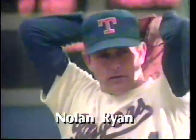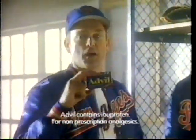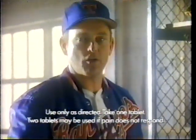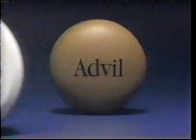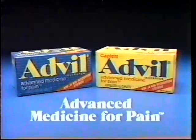Some people think he's a Superman, but when a 44-year-old has to throw 75 fastballs, even Nolan Ryan's muscles can ache. So after the game, it's the medicine doctors recommend most for sprains and strains, Advil. For me, it's a couple of Advil, and those muscle aches are long gone. And Advil's gentler on my stomach than aspirin. Today, it isn't aspirin or Tylenol acetaminophen, it's Advil. I feel ready to go another 9 innings. Advil, tablets and caplets, advanced medicine for pain.